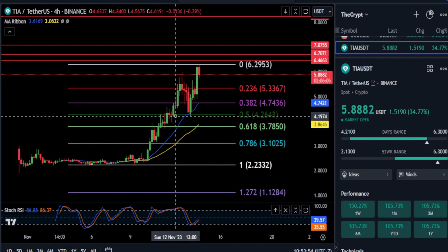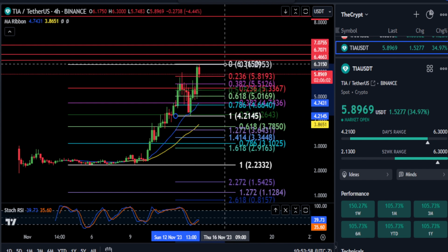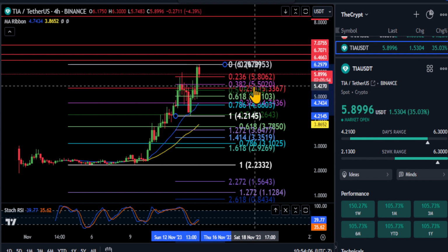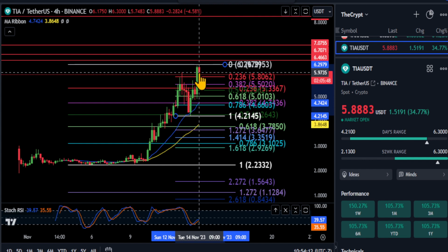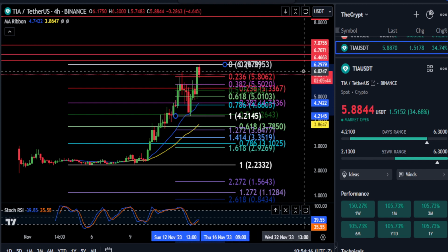If you want some even tighter prices to watch, we could go from that low to the high here, and you can see from that low to the high, you're sitting right on your 236 support here at 580, and then you have your 382 at 550 before you hit that other 530 level. So potential 580 and 550 could also be bounce points here for it to remain extremely bullish on this thing.